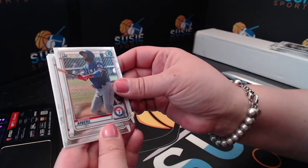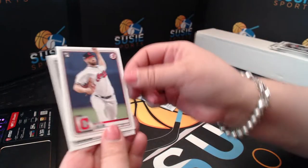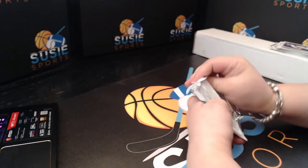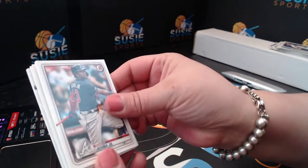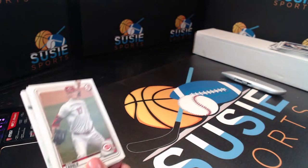Sheridan Apostle coming out here on the First Bowman for Texas. First Bowman, Jasseel De La Cruz, Atlanta. Atlanta. Sure. And the final package, like everybody. It's Randy Arozarena, this time coming out for St. Louis.